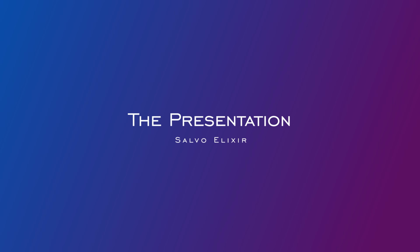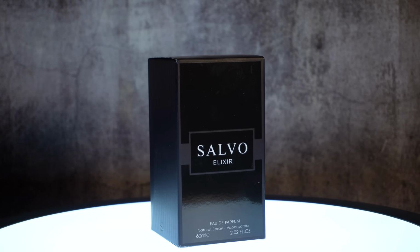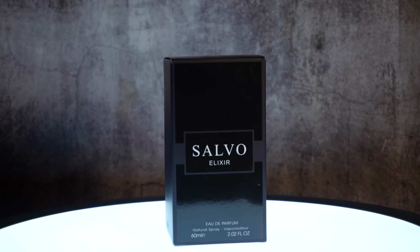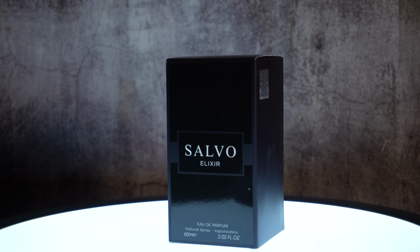Let's go ahead and take a quick look at the presentation here and see how it looks compared to Sauvage Elixir. Yeah. It's pretty close. So here is the front of the box. You've got the name of the fragrance, the concentration, which is Eau de Parfum here, and the size, 60 milliliters. So the same size that Sauvage Elixir originally came out in.